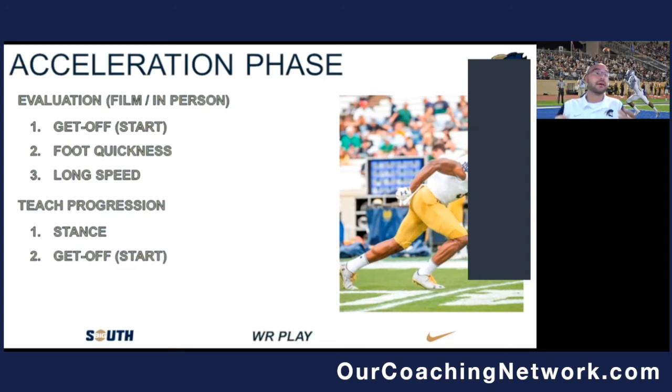I would say there are 4.4 guys you can get at this level, and usually they are small in stature. But you're sitting between a 4.6, 4.7 type of guy, and the question is how quickly can I get him to close ground? So I always evaluate that. Foot quickness, we're talking about versus press.